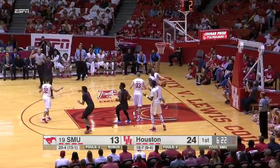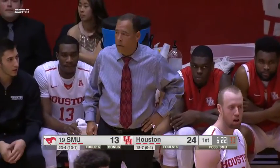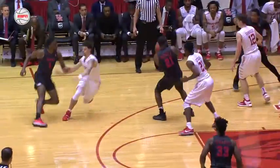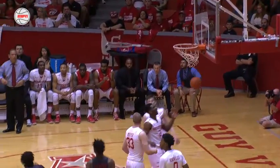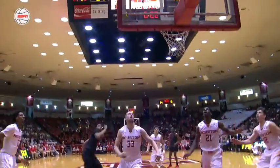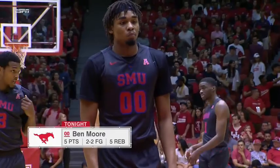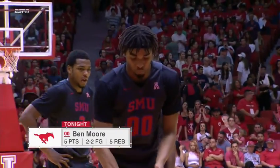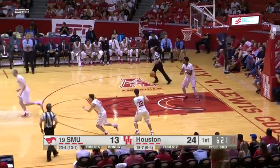Ben Moore, and one! Well, if SMU's going to get back into this game, that's what they have to do. They probably waited a little bit too long, but they have to keep attacking. Too many jump shots so far tonight for SMU, and that time they went right to the well inside, and that's a mismatch for SMU. Moore against Meyer, and also on the perimeter. I think if they move the ball, they have to challenge Rob Gray and see if Rob Gray will actually defend with 2 fouls. I'm not sure he will. I'm sure he's just going to play a soft defense and stay in the game.